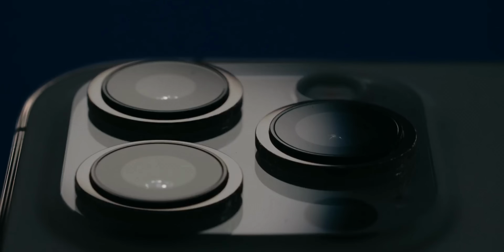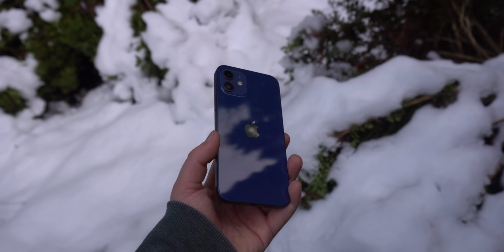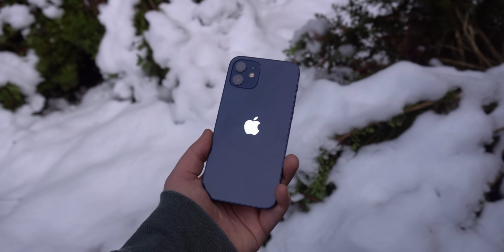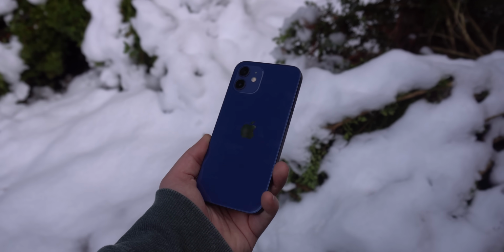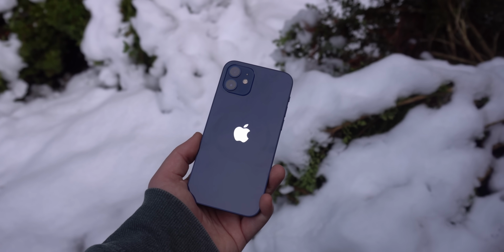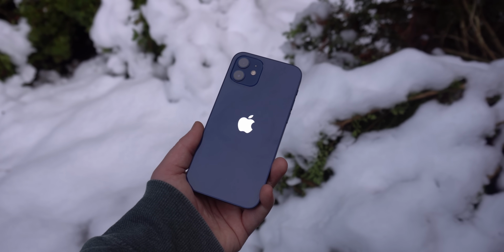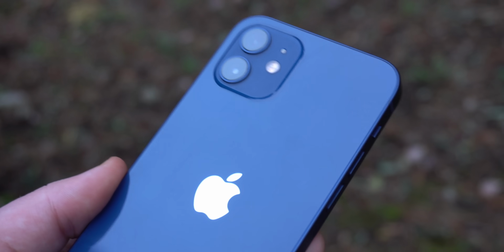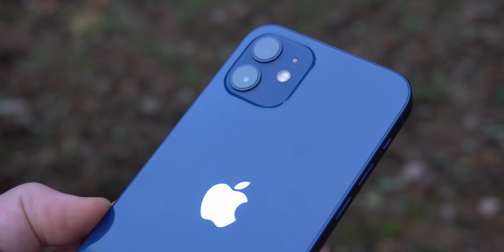So let's move one small peg down the totem pole with the iPhone 12 and 12 mini. Great phones, nearly just as great as the Pros for a much reduced cost. The iPhone 12 mini costs $700, the regular 12 $800. The regular 12 is actually my daily driver right now. It's the same size as the smaller 12 Pro at 6.1 inches and is the perfect fit for me. It feels very premium, it's so fast, and the cameras are amazing, although you don't get that telephoto option that you would have with the Pro.